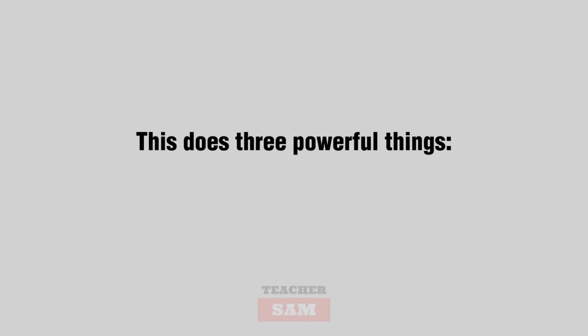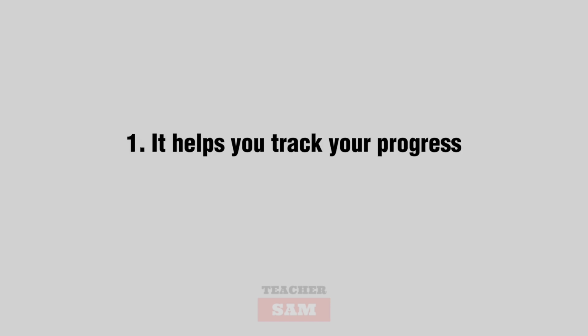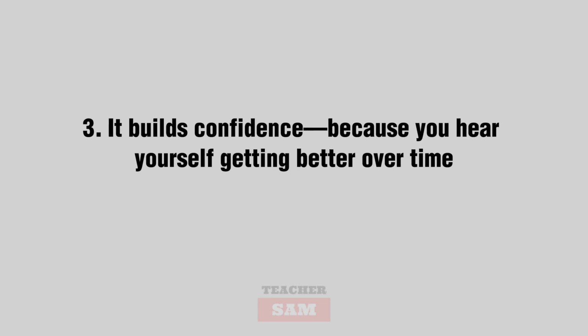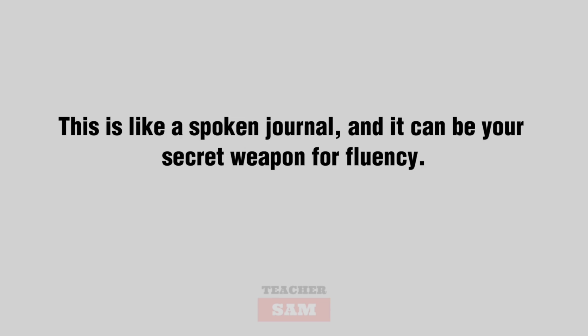This does 3 powerful things. 1. It helps you track your progress. 2. It shows you your pronunciation and pacing. 3. It builds confidence, because you hear yourself getting better over time. This is like a spoken journal, and it can be your secret weapon for fluency.